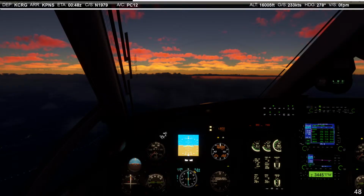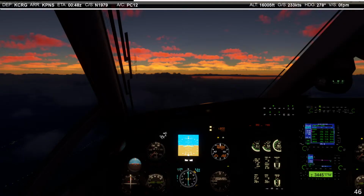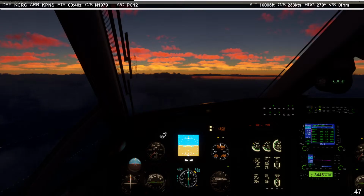Jacksonville Center, American 806. We're having pressurization issues. Can we descend to 10,000 and get vectors back to Charlotte, please? American 806, roger, fly present heading, descend and maintain 10,000. Fly present heading, maintain 10,000, American 806.